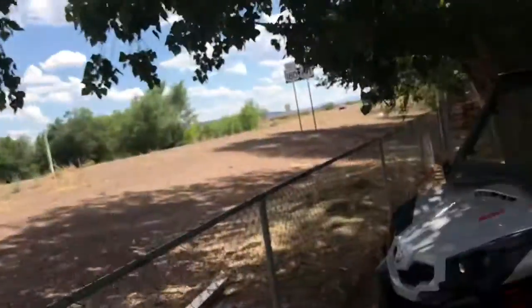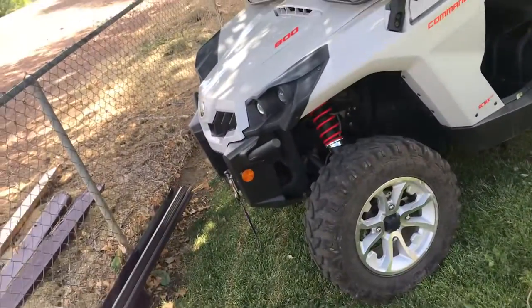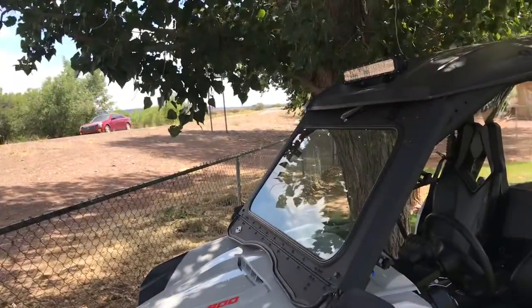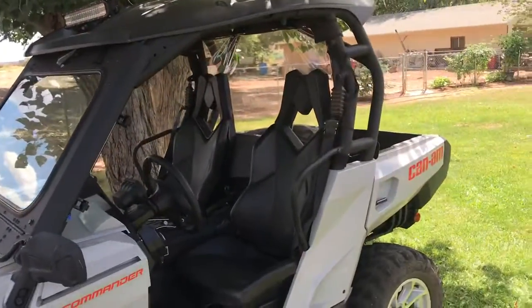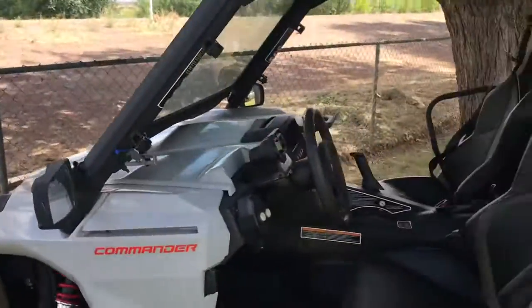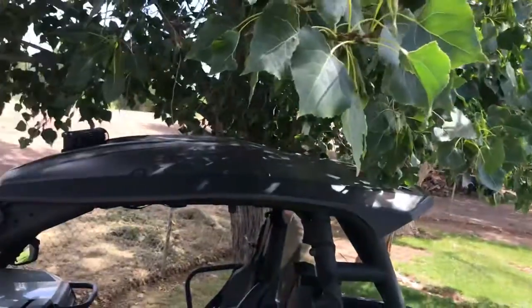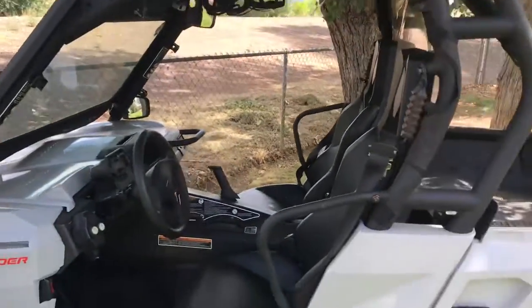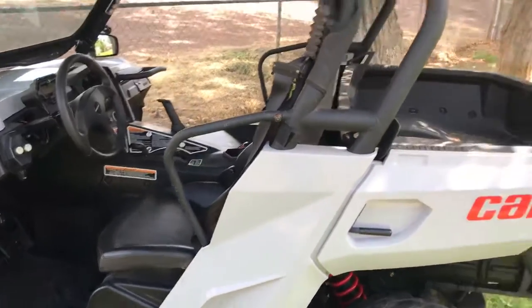I'll just walk you around real quick so you can take a look at it. It's a Can-Am Commander. It's an 800. Oh, you say, why didn't you get the 1000? Because the 800 does just fine. Anyway, we're walking around it. Just take a little look at it. I'm sorry, I keep bumping this. Let me undo the tripod. Okay, that way I can walk around and show you better.